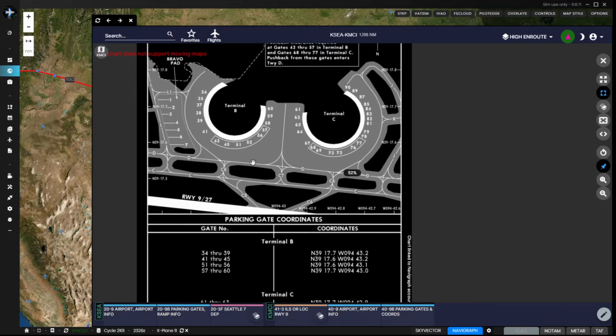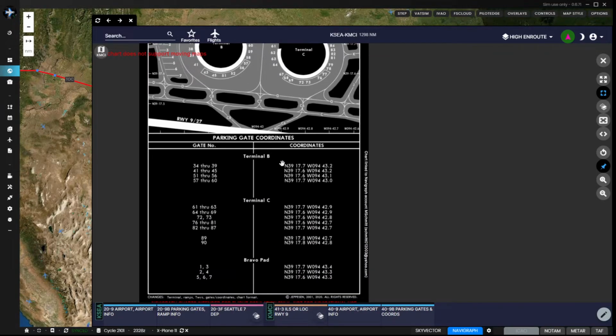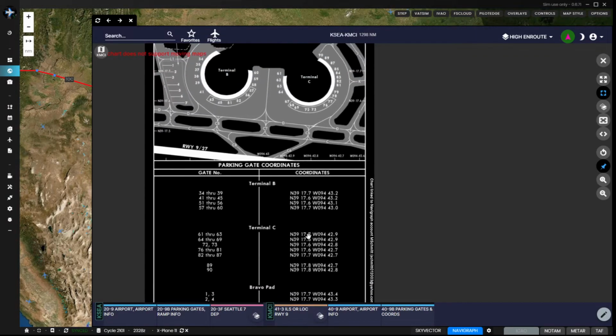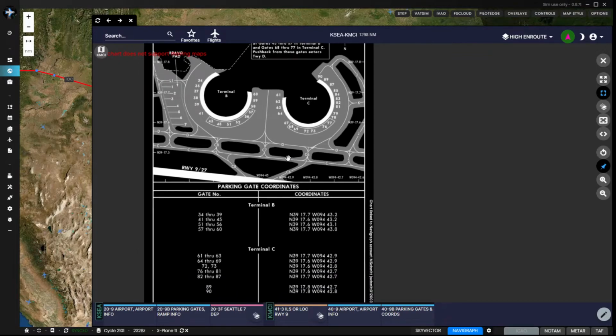I don't know what the outlines mean. Maybe they have something telling us. They don't say. Normally they have, but it doesn't say anything on the chart. But anyway, that's where our goal is, one of these three gates.